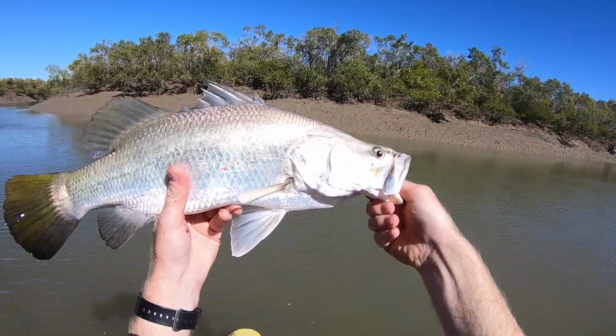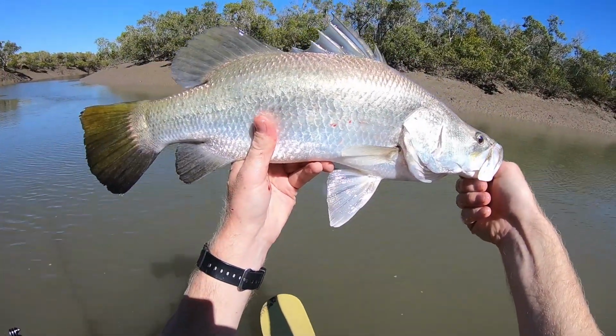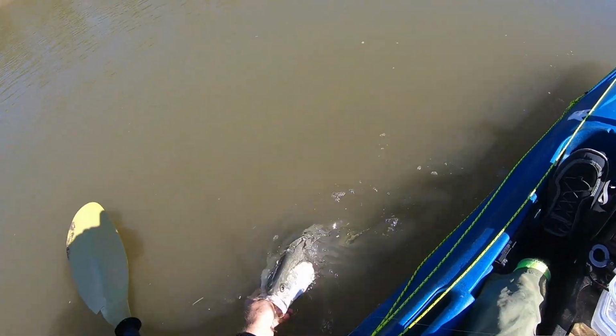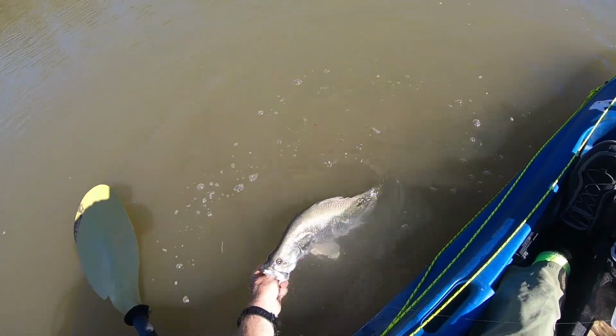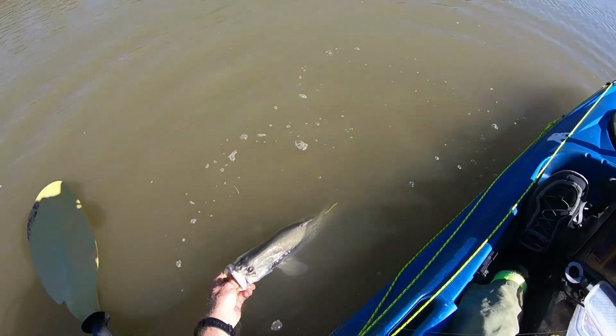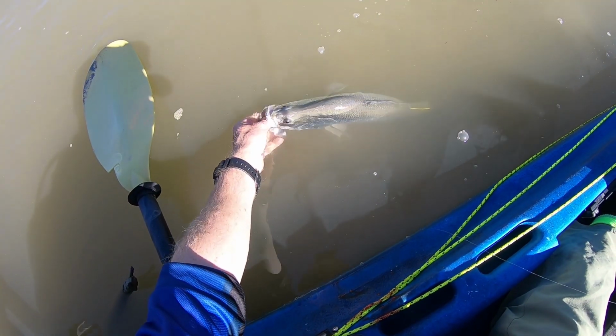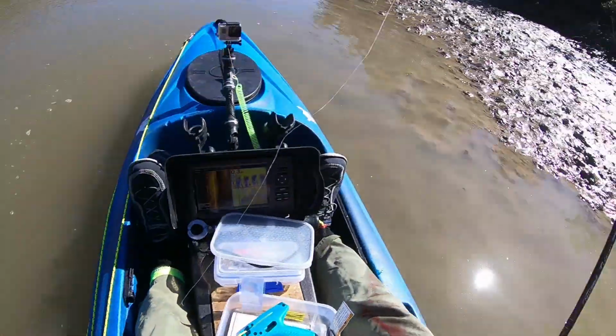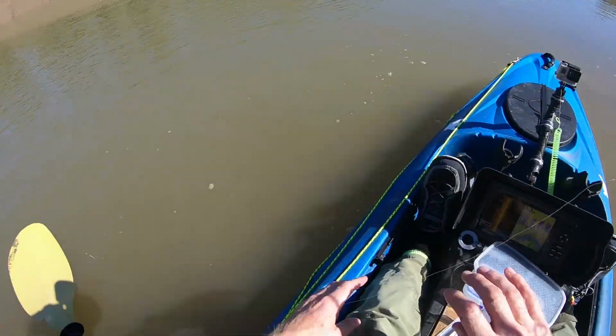5, 1, 8, 11. There he is. 52 centimetre barra. A little bit of blood on him. Hopefully he releases okay. Looks like he wants to go. So you go when you're ready. Alright mate, straight underneath the kayak.